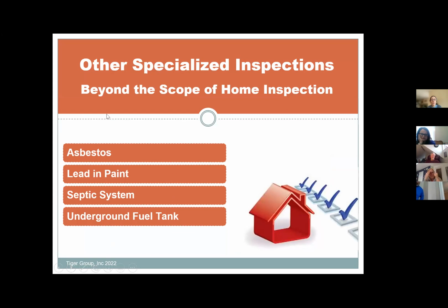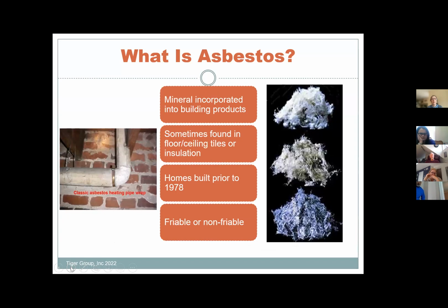Other specialized licensing is needed for tests. Asbestos is one. Lead paint is very well covered in your lead paint disclosure. I very rarely see clients doing any lead paint testing anymore, and our direction to them is simply to acknowledge by age of house that they need to address it appropriately. Septic systems, if they're on site, should certainly be inspected by a licensed septic company. That usually includes pumping. And then underground oil tanks is an important one as well.